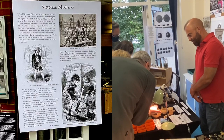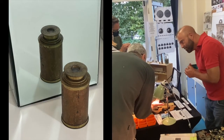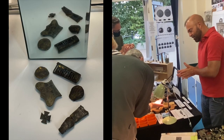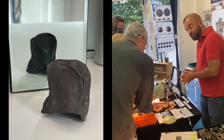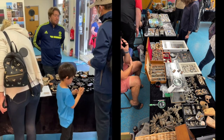A large majority of visitors was unaware that one requires a permit issued by the Port of London Authority to either metal detect or just mudlark using eyes only on the Thames foreshore.